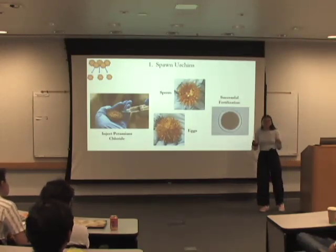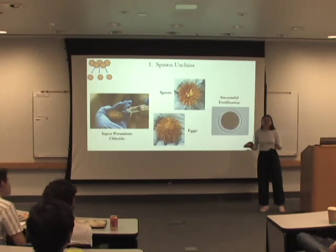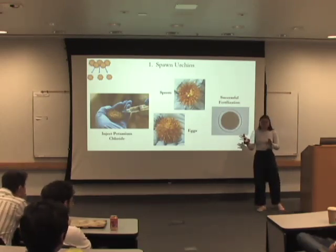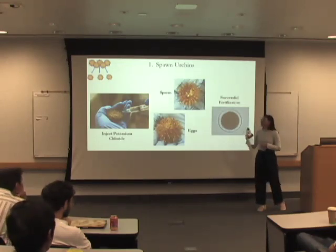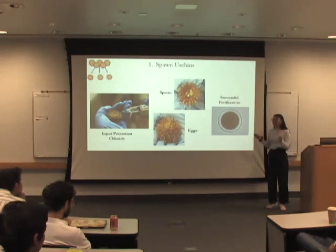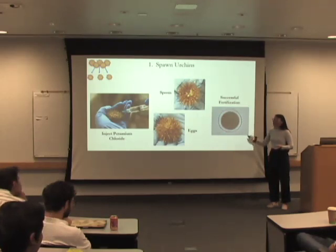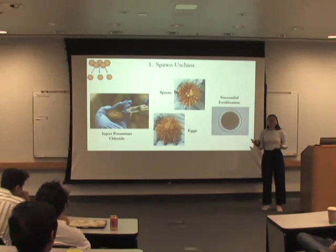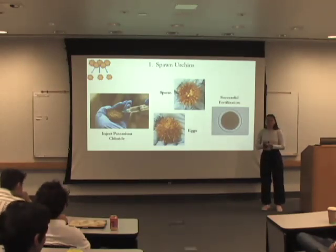So we then sample these eggs and sperm and pull them together into one beaker. We give them time to fertilize, and under a microscope, we check for a successful fertilization. We can tell that it's a successful fertilization if we see this nice circular fertilization envelope around the eggs. And lastly, we want to make sure that at least 80% of our fertilized eggs in the beaker are successful. And then we move on to the next step.